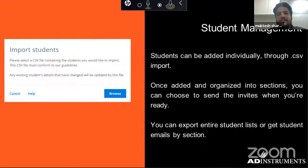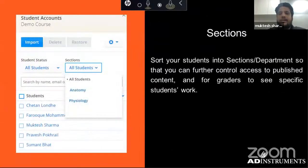Then student management: if there is a large number of students, you can group them group-wise or section-wise, and segregate the students accordingly.